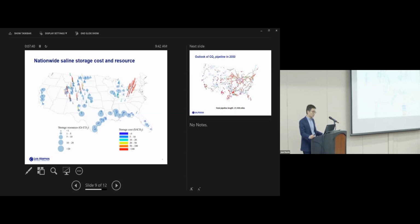In terms of the storage cost, in this map the different colors correspond to different storage costs. The red color corresponds to much higher cost, over $100 per ton of CO2 stored, and the blue color corresponds to storage cost less than $5. If we look at the potential storage formations in New Mexico, we do have quite a few feasible formations for CO2 storage, especially in the San Juan Basin, the area in the northwest of New Mexico, and we also have storage resources located in the Permian Basin, the New Mexico side of the Permian Basin.